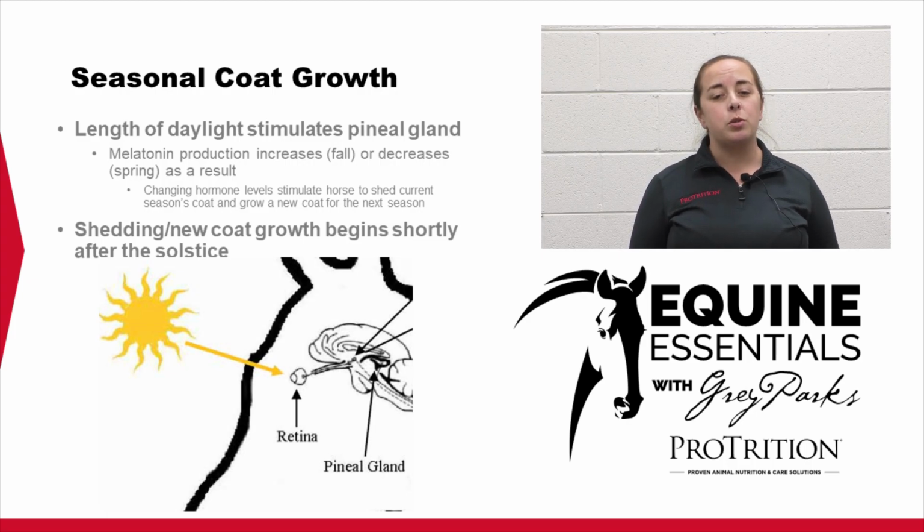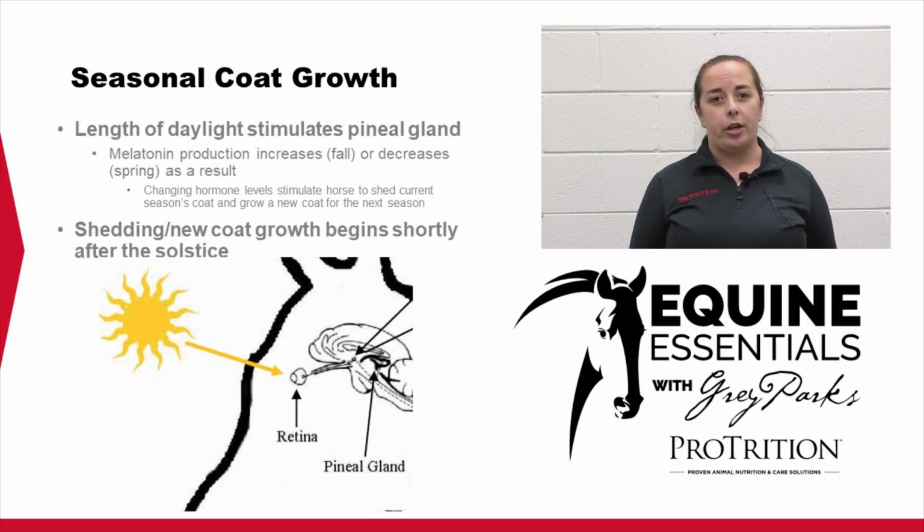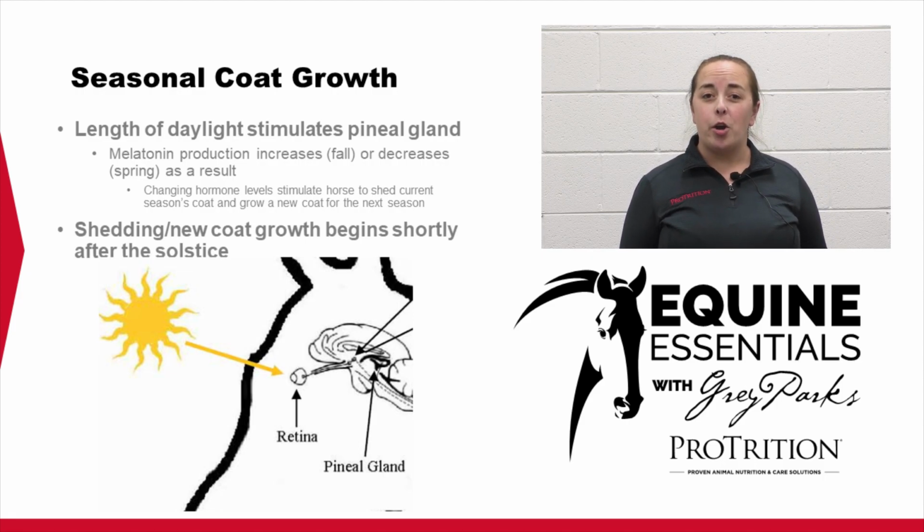So around late June to early July, you'll happen to notice the horse shedding their summer coat and beginning to grow in a new winter coat. Similarly, right now, and if you don't believe me, I wish you could see the cuffs of this shirt I'm wearing to see the hair that I have on from this morning's feeding. Right now, even in mid to late January, we will start to see horses begin to shed their winter coat as they're growing in their new spring coat.